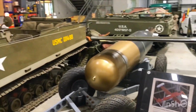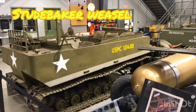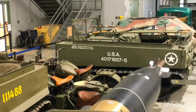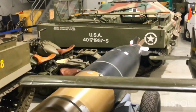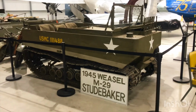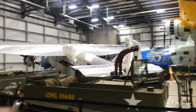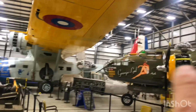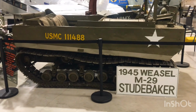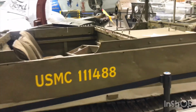And beside it's a neat little troop transport. Look at that little guy, tracked down here. It's not much bigger than a Jeep. And they've got one that's even smaller over there. We got the little 1945 Studebaker Weasel here, a little track guy. That's a neat little item. It's sitting here with all these big planes, there's a big tri-motor, and there's Georgie's Girl over here. But this is a nice little piece at the museum, the little Studebaker. And so if your Jeep wouldn't get you there, maybe this guy would.